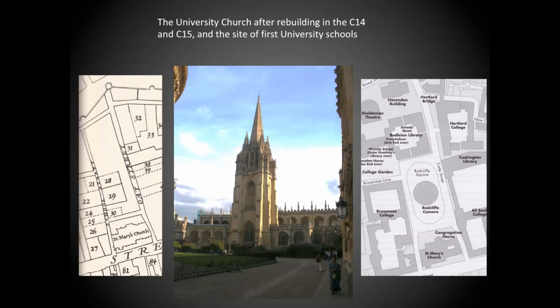Students lived in private houses, some of which became academic halls, which were licensed lodging houses. And it wasn't really until the 13th century that the first colleges emerged, which were of course endowed and independent, but relatively small at first.